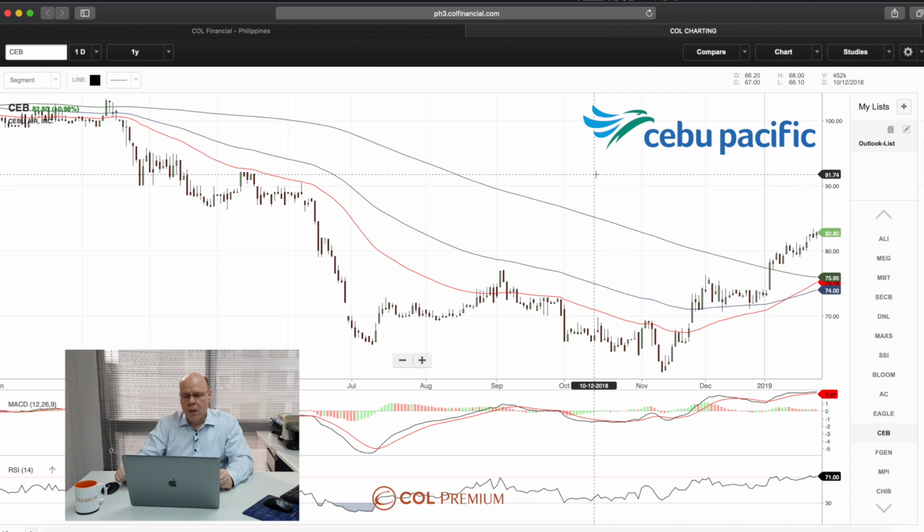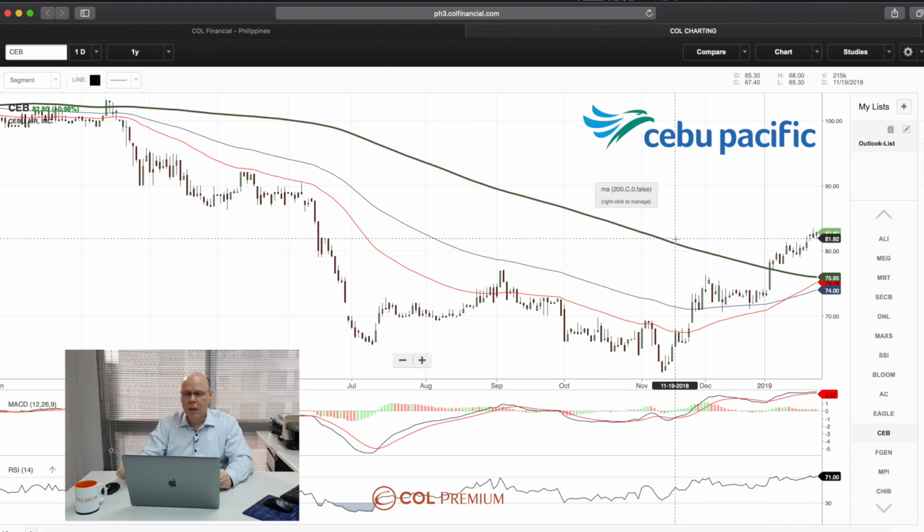Cebu Air. Now, Cebu Air has actually done its reversal quite well. I think what helped over here is the fallback in oil prices in New York. And although there was a bit of a rally that we've seen recently in oil, it didn't seem to affect Cebu Air too much. However, climbing from the low that it had sometime at 61 pesos all the way to where it is now at about 83 looks like it's a bit stretched.